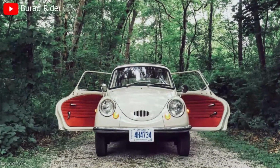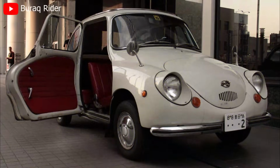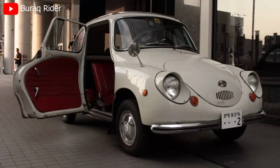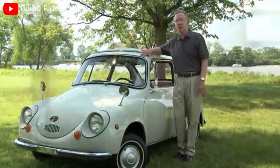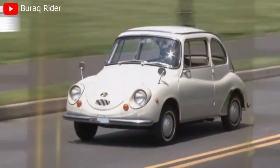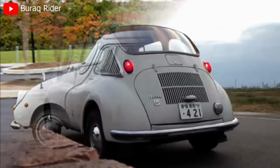In its homeland of Japan, the 360 was affectionately nicknamed the Ladybug, which is cute until you realize the comparison wasn't just about size. Like its insect namesake, it was lightweight, slightly awkward, and if you saw one coming at you, your first instinct was probably to squish it. But hey, it had a certain 50s charm.